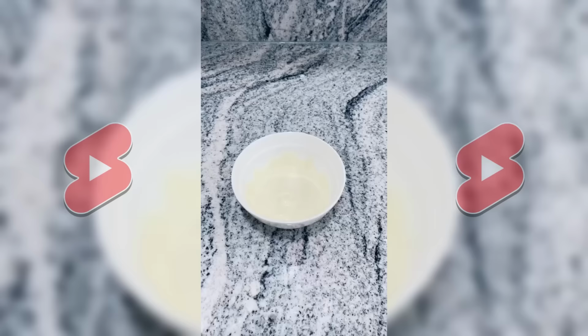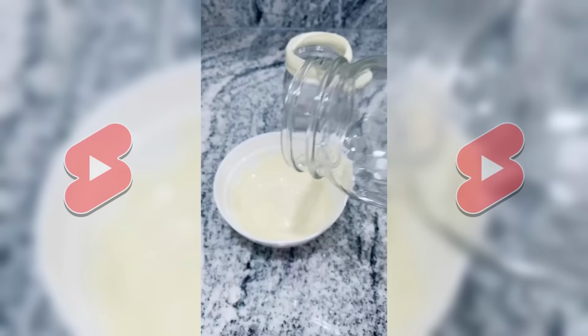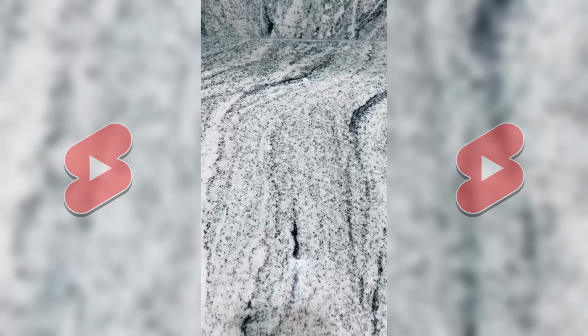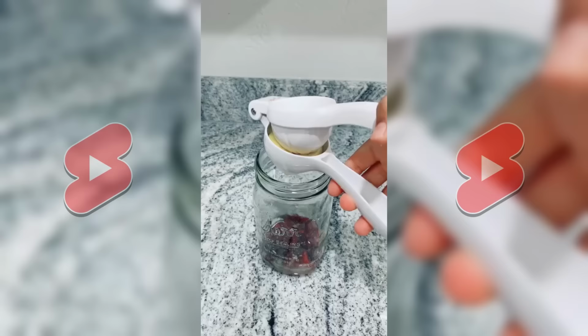I'm making 2 servings, so once you have the chocolate, grab 2 cups. Dip the rims of the cups into the chocolate. Put the cups in the fridge in the meantime. Grab a larger cup that has a lid. Pour your cherries in. Squeeze in your lemons.